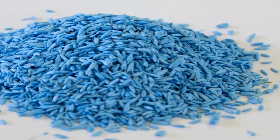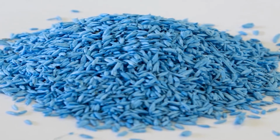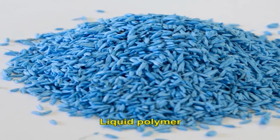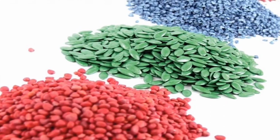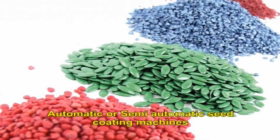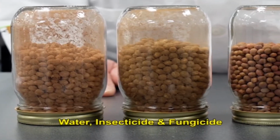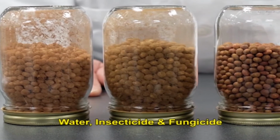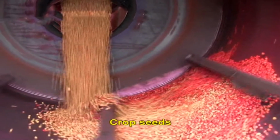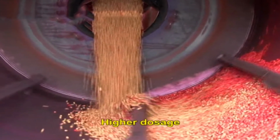Seed coating. The seed coating technology is a sophisticated process of applying a precise amount of active ingredients dispersed in a liquid polymer directly onto the seed surface without obscuring its shape. Seeds are coated by active ingredients along with the film coating polymer formulations by using automatic or semi-automatic seed coating machines. The required dose of polymer is mixed with the required quantity of water, insecticide and fungicides and fed into the rotating drum containing seeds. The polymer dose varies with the crop seeds. Smaller seeds require higher dosage since their surface area is higher compared to larger seeds.